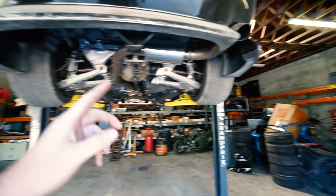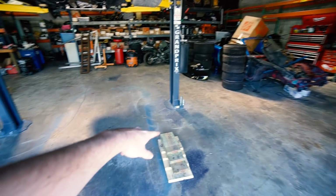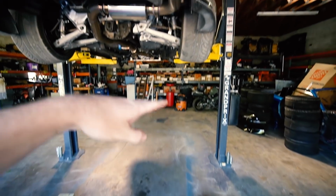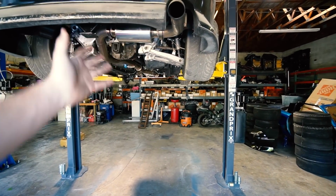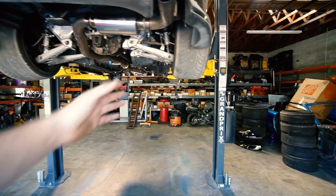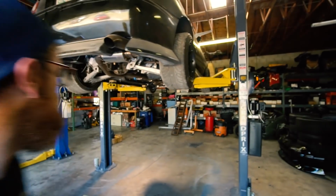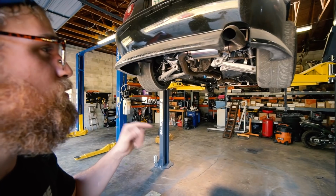So what we're gonna do now is set it down on our homemade race ramps. So we still have room to get under the car, but we can compress the suspension. Because that's where the car needs to be aligned. If we can't align it at full droop, we need to align it while the weight of the car is on it, so that all the arms and everything are at the angle they're gonna be at static ride height. So yeah, we're gonna drop it down, put the toe alignment stuff on it, and start aligning it.